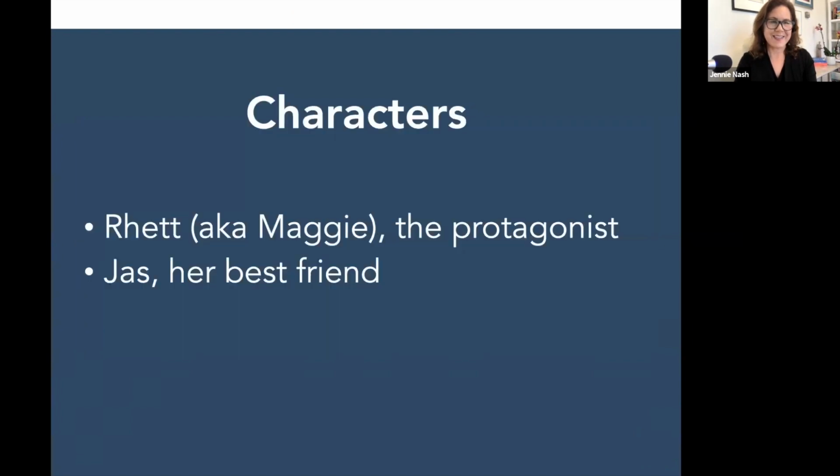But what we're actually looking at is KJ's second novel. I just goofed. Her second novel is about these characters: Rhett, who is writing a book under a pen name, Maggie, and Jazz, who is her best friend. So this is KJ's second novel. It's forthcoming and it's called In Her Boots.